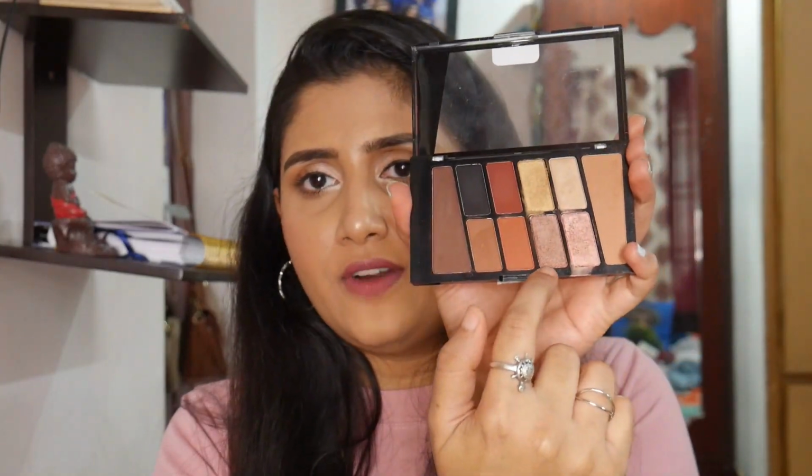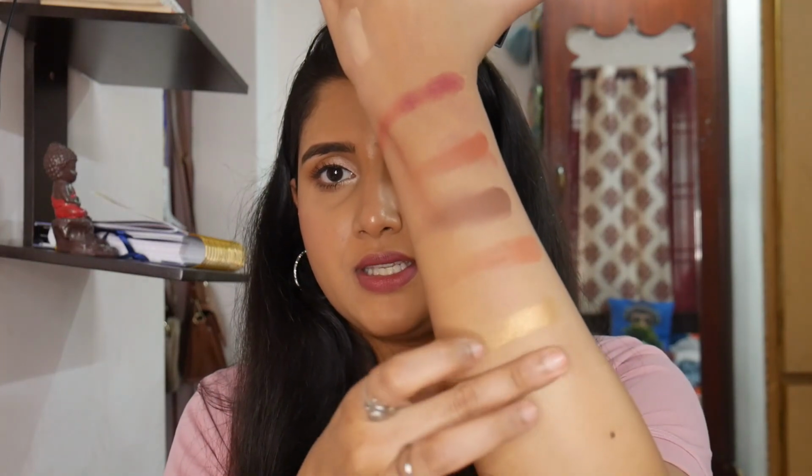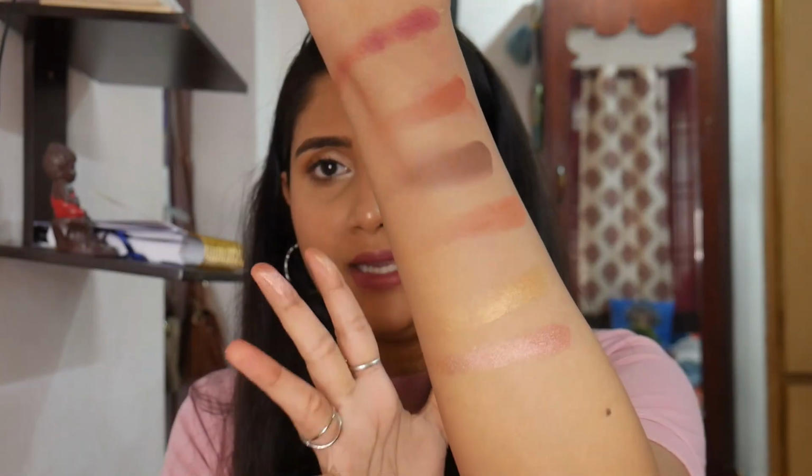Let me show you quick swatches. I'm going to wipe my hand and show you quick swatches for the shimmer shades in this palette. Excellent quality. It's very smooth and pigmented. Let me just swatch this and this. Maybe I used this shade for my Diwali look this year, and I really liked it. So this is the quality of the shimmer shade. Can you see?